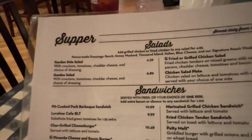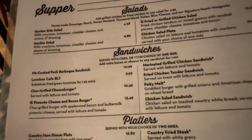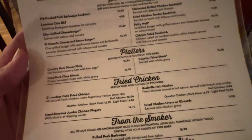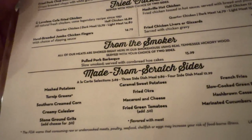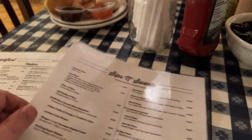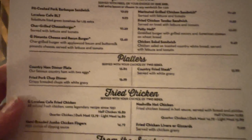We got the food here. We'll quickly go over the menu. They got salads, a bunch of sandwiches, platters, fried chicken. This seems like a heck of a place to get fried chicken. They do have hot chicken. I don't think I'll be getting hot chicken. We'll probably have that later on. Made from scratch sides, and this is a local place. You got breakfast as well. I don't think we'll get the breakfast. The sweet tea was not as sweet as I thought it should be. But that's the menu. We'll check back with what we got.